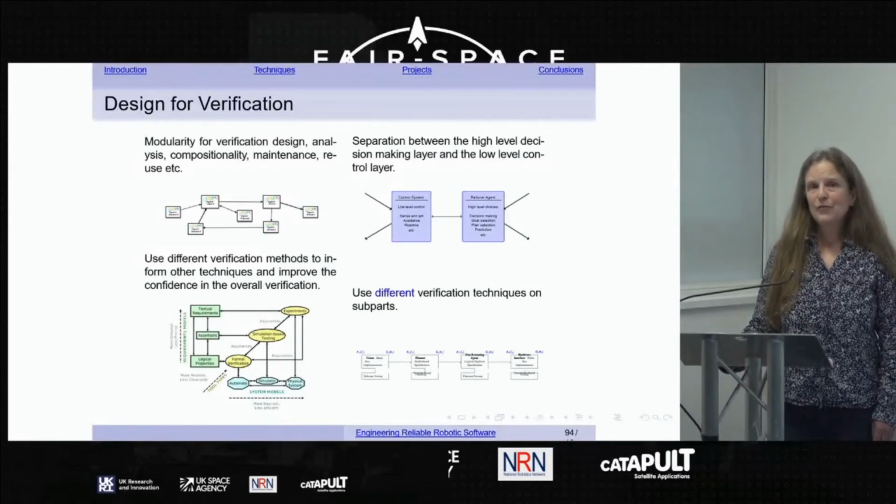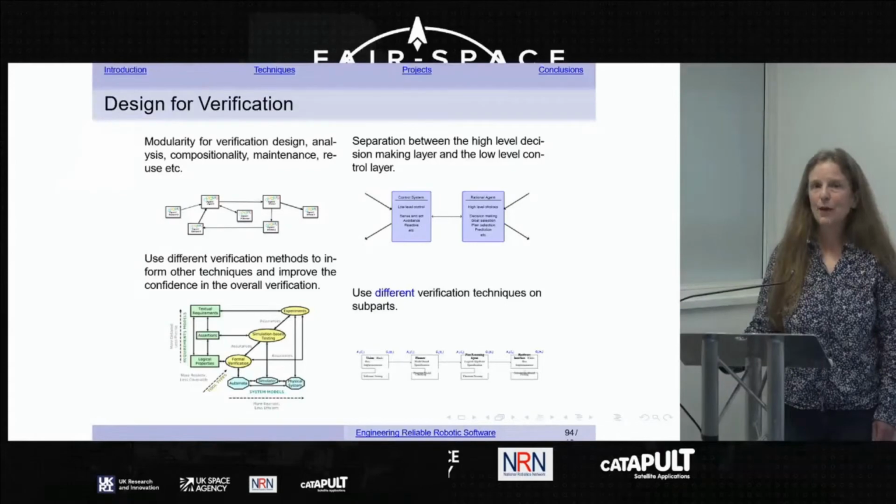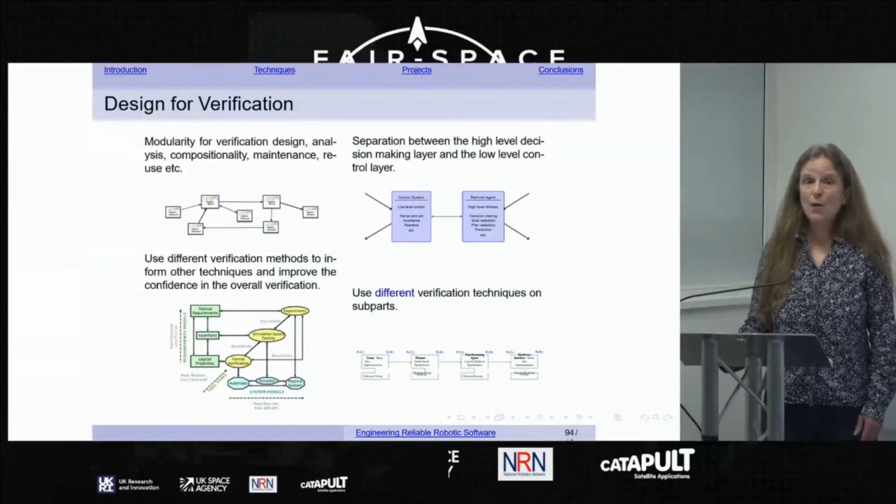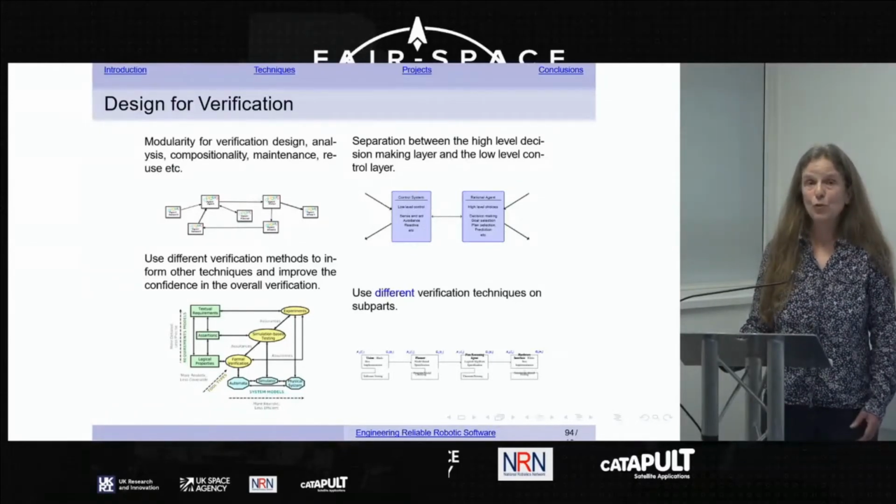The one on the bottom left is, can we use different verification types together? So can we use formal verification? Can we use simulation-based testing and end-user experiments to improve the verification all round? So can we use outputs from, say, simulation-based testing to help our formal verification? Can we use it to guide those end-user experiments? So using these in conjunction to improve our verification assets and results.